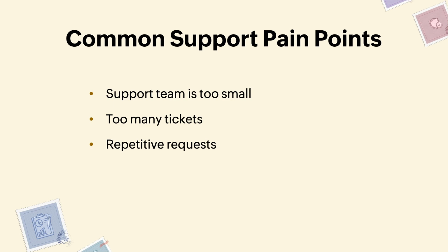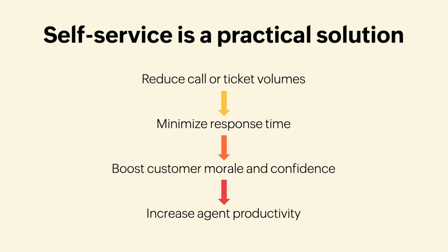Or come through a call, live chat, we need your org ID, we need your customer ID, we need a screenshot, right? And so if we can set up some type of bot to handle that, no more repetitive requests, right? Bot or a couple of other issues. But here's the thing, self-service is actually practical for you. And you can implement this, and it's going to solve a million problems.